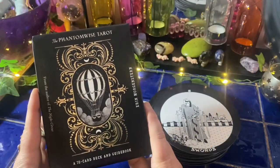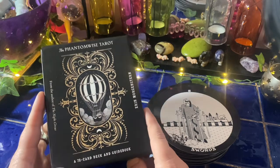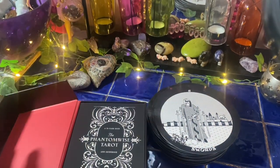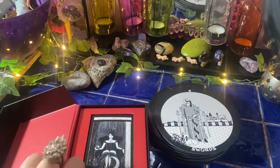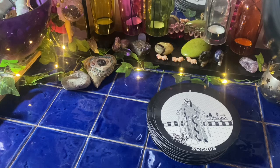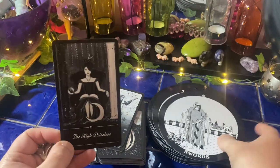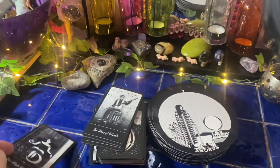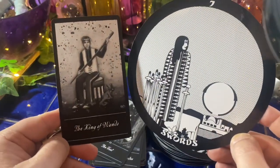So I'm going to put it with the Phantom Wise Tarot, which again is a black and white deck. The Phantom Wise is based on the book The Night Circus, which is a circus that only appears every so often. It's there and it isn't there. So that made me think about this corridor that we stood ages by. So we've got the High Priestess with the 8 of Swords. Visually, these two are just glorious together.